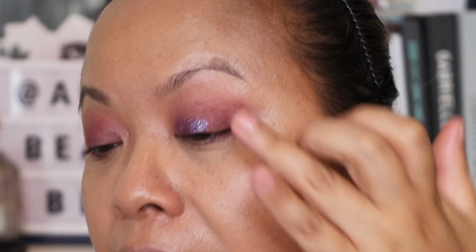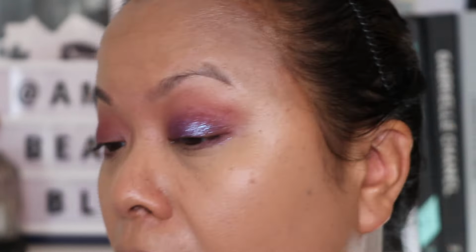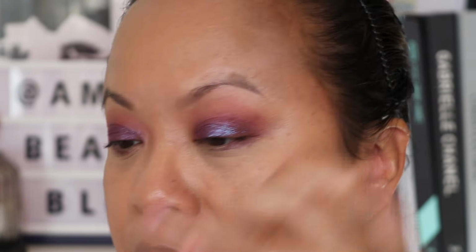But you can see that it swatches so beautifully. And I am just going to do this just over my lid. Wow, this is pretty. That took me no time at all, but you can see how that's gone onto my lid. It's so pretty, and it's just added something extra to my lid. So pretty, so pretty.